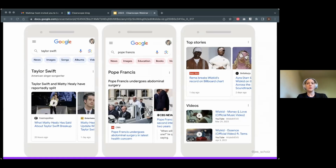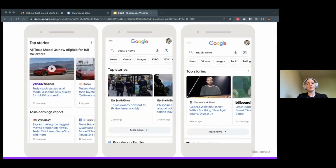Because most breaking news can be tied into an ever-present entity. Taylor Swift's breakup or Pope Francis undergoing surgery. Even if there is no hot news, the top stories carousel or video pack are commonly present for people of note. Plus, a well-written article about that entity will be featured in Google News' personalized placements. This applies to brands, locations, or other niche topics where the specifics of the news cycle change regularly, but the interest in the topic is always present.